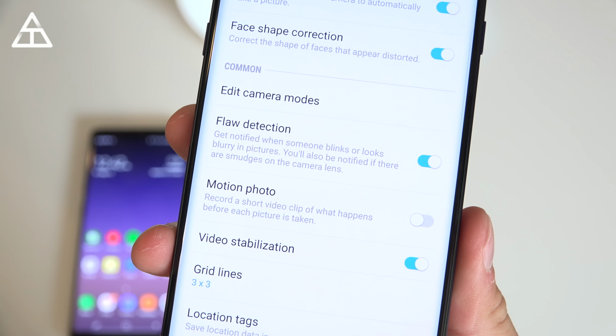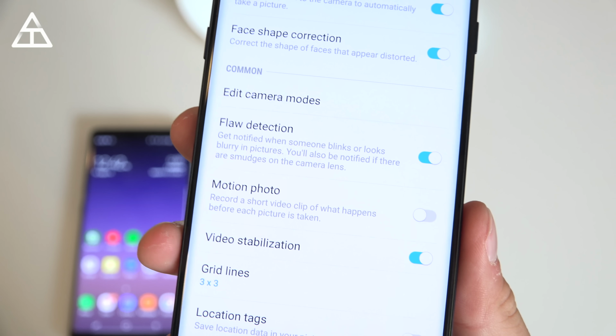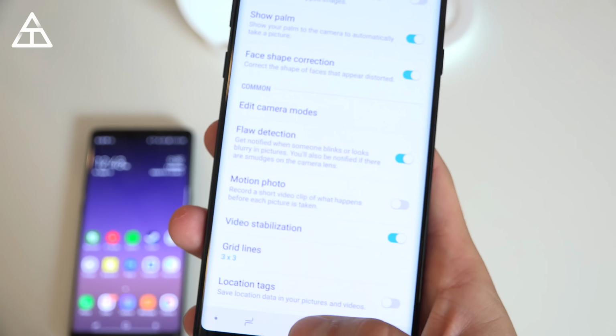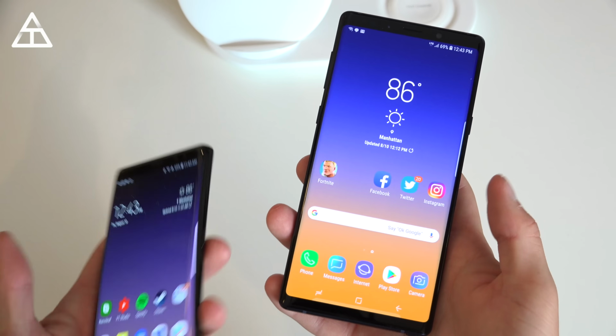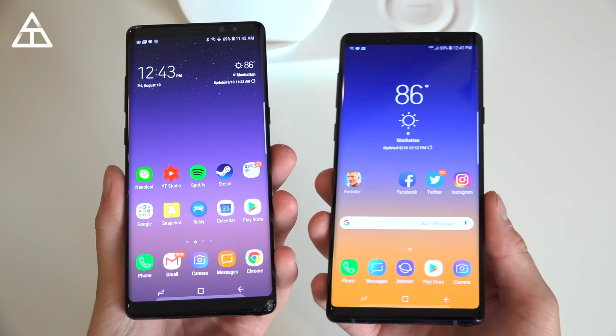There is also flaw detection, so you can get notified when someone blinks or if it gets blurry or if there's smudges on the camera lens. A little bit new there, it will actually pop up as a bubble. That's just about it. Everything I want to talk about comparing the Galaxy Note 9 versus the Galaxy Note 8.